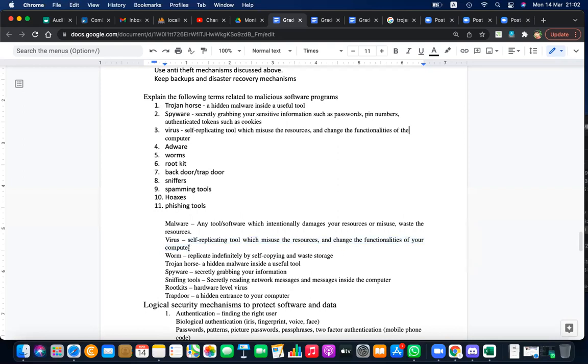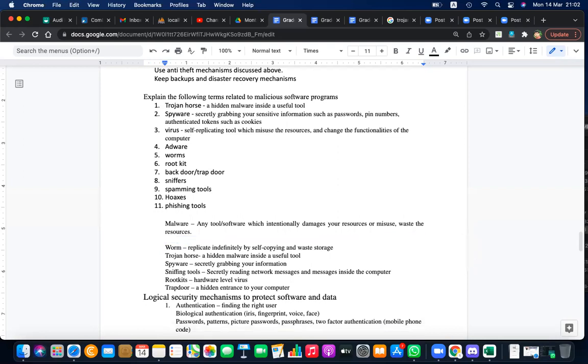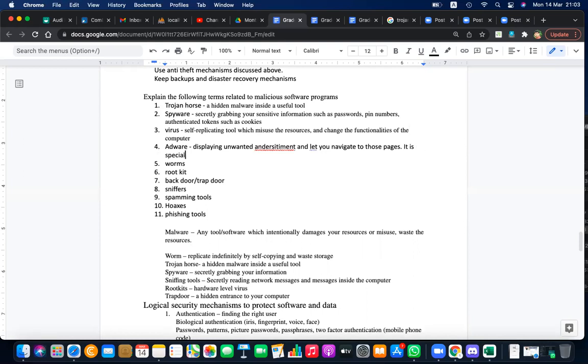Adware. What is that? Adware is displaying unwanted advertisements and lets you navigate to those pages. It is especially there in websites. It can be in applications too.